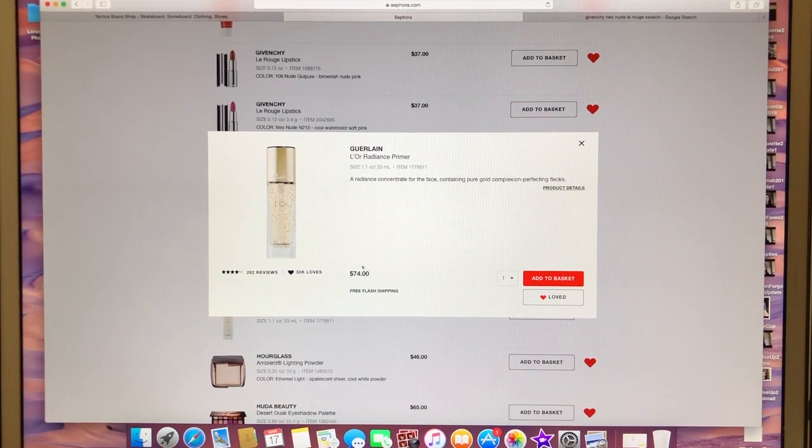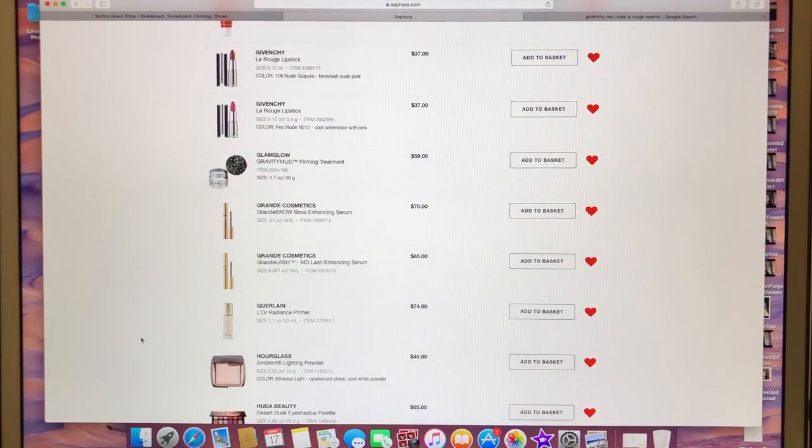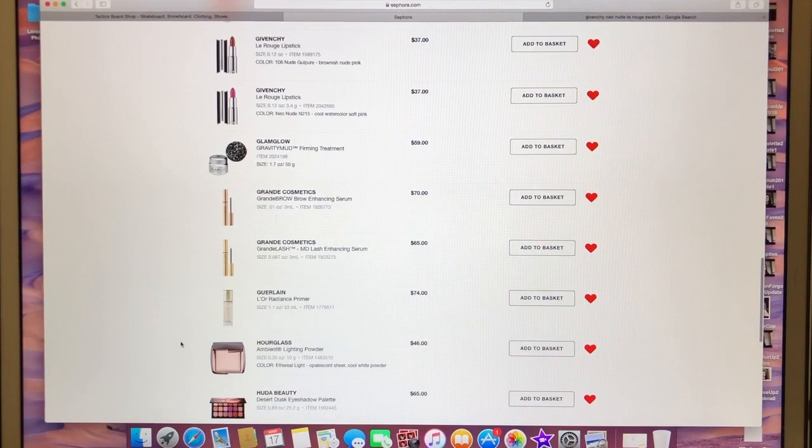So with something with a price tag of $74, I'm probably gonna wait until the fall sale when I can get 5% more off, which sounds kind of silly, but like I said, none of the Sephoras around me carry any Givenchy or Guerlain products. So I'm not sure where I could get a sample of this. Maybe at a counter in Nordstrom or something.